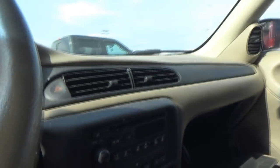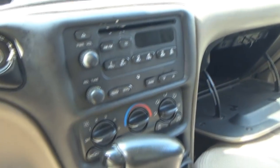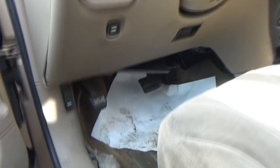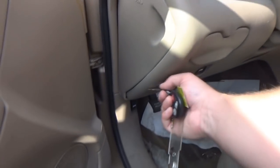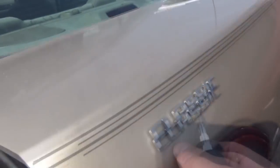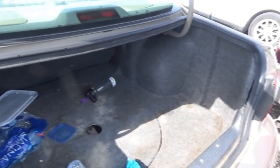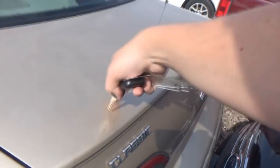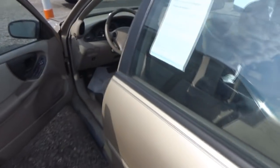But it's got the same stereo, AM, FM, CD, same climate controls. It's just this one is a complete disaster. Complete disaster. Wow, somebody had the bottom torn out. There's that. Oh wow, that stinks. There's bad odors in there.